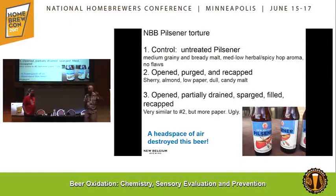So try this at home. Open up a beer, preferably a light beer. Just replace the headspace with air, blow into it a little bit, and then cap it back up, and then see what happens over a couple of days. And that gets really oxidized. And that was just the headspace of air, okay? Just a headspace. So think about that. We'll come back to that when we talk about how we package. But you package with a headspace of air, and you will have that gross brown beer on the right.